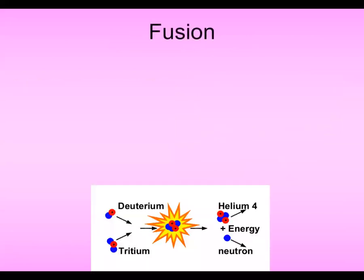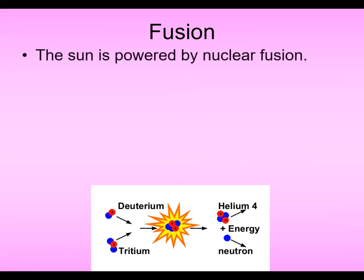All right, so that was fission. Fission was taking a really big atom that's unstable, giving it a little push, letting it break apart to release a huge amount of energy and smaller atoms. Fusion is another reaction that produces a huge amount of energy, but it goes about it in a very, very different way. Fusion reactions are already taking place on something very important to us. They occur inside the sun. The sun is powered by the process of fusion.